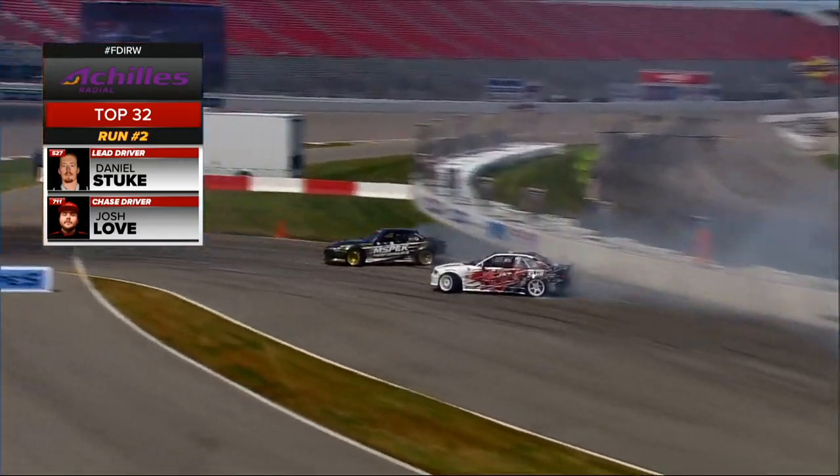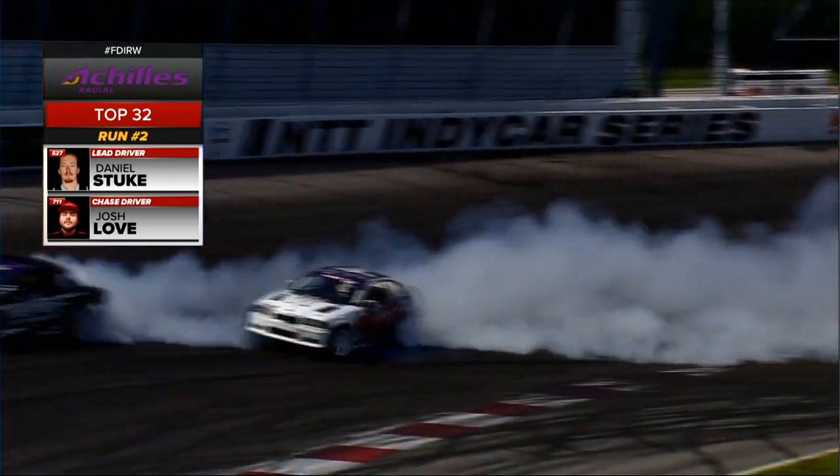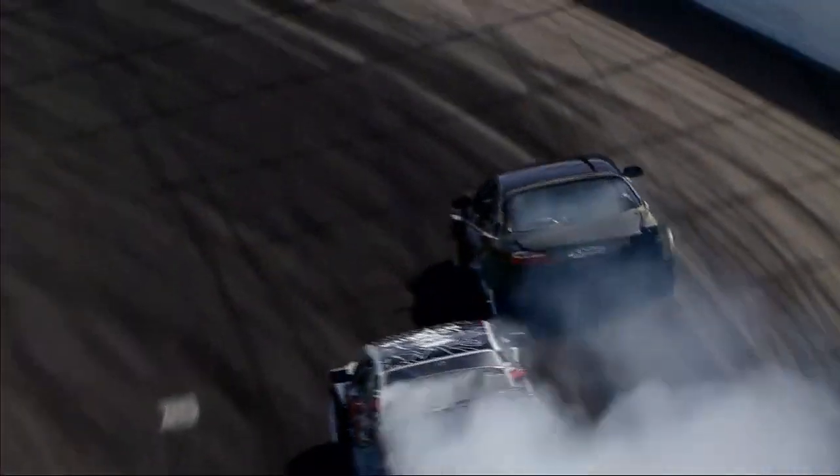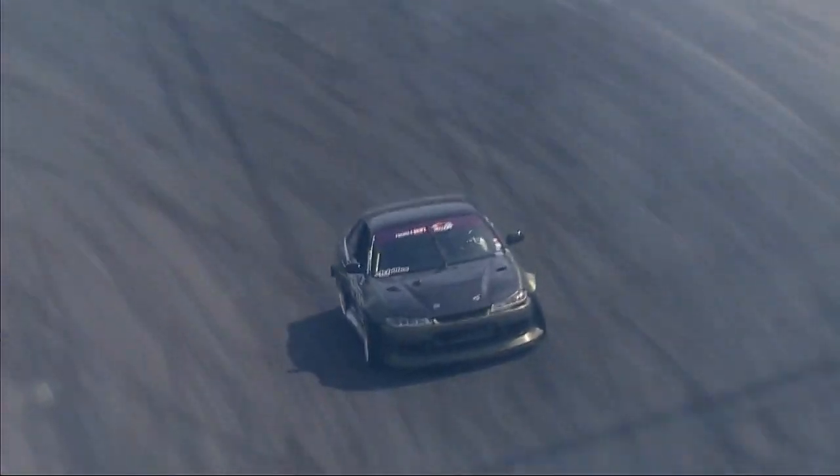Now they don't really have a record to go off of here going against each other. And we talked about that outside zone on the last outside zone. Stuke actually went beyond that. You can see it looks like he tapped the wall there on initiation on that last outer zone. And remember, the striped area, that is the edge of the course, not the literal edge of the course where the asphalt meets the grass. So keep that in mind with Stuke going even deeper than he needed to be. That's essentially going off course, Ryan.